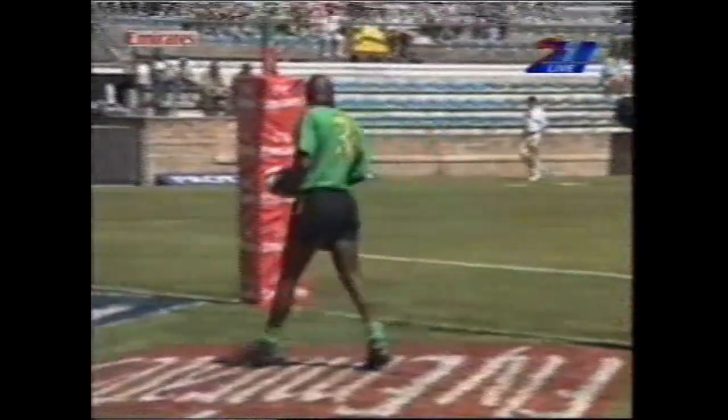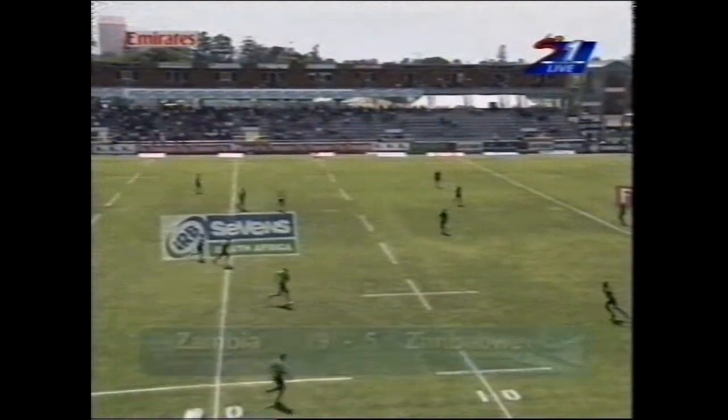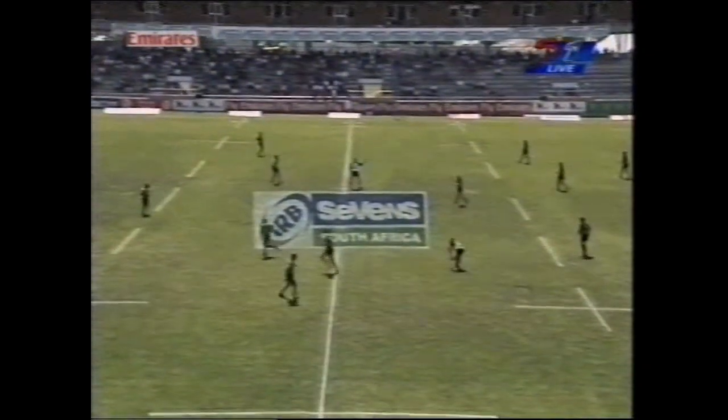So Zambia is starting to pull away. We'll look at it one more time. The handoff and then the step that takes him straight under the posts. Sure, there's plenty of people watching in Zambia right now, and they'll be enjoying the sight of their team doing so well in this Shield final. In sevens, of course, you come back for a free kick on the centre dot, which will be taken by Rodney Clutie.